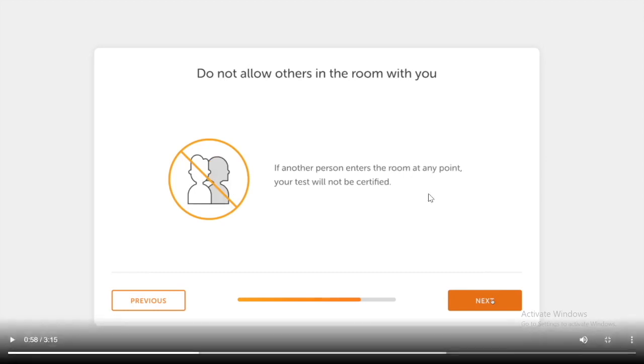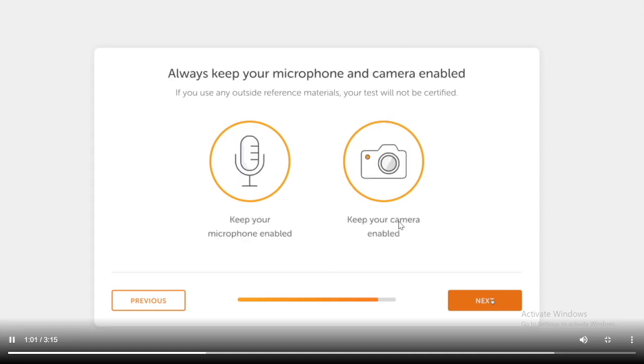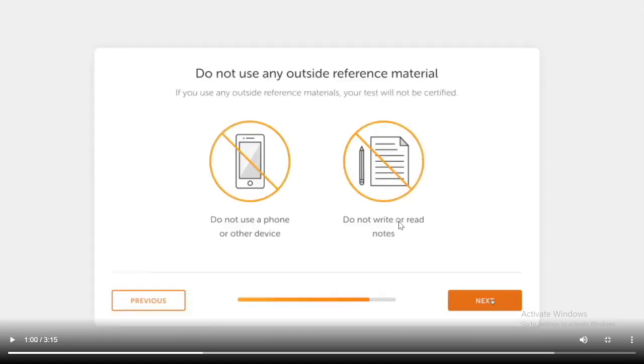So do not allow others in the room with you. If another person enters the room at any point, your test will not be certified. Yet again, it would be accounted as cheating. So do not allow anyone. Just close your door and then take the test. Do not use any outside reference material. Again, if you do so, your test will not be certified. Do not use a phone or any other device. Do not write or try to cheat basically.